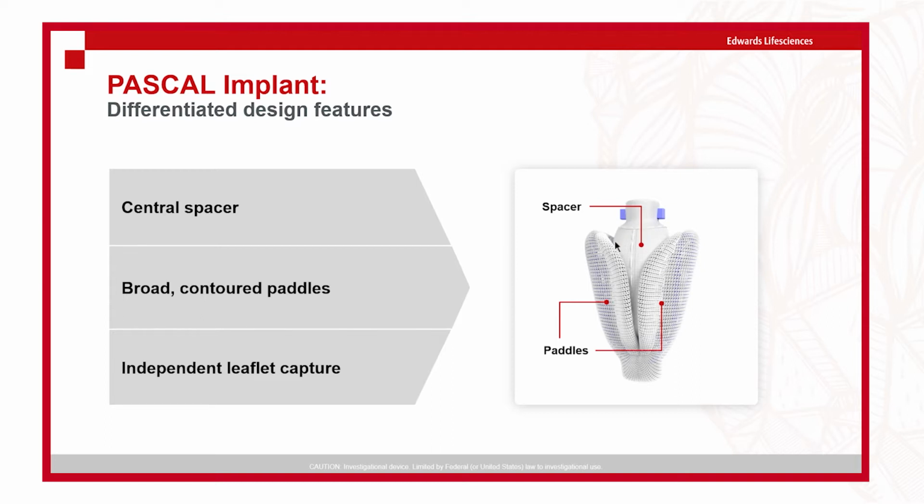You can see the central part being a spacer that actually approximates a gap between 2 different leaflets, both on the mitral as well as here on the tricuspid side. You see the broad outside contoured paddles, which help to minimize reflux from the valve. And a very unique and important feature of the PASCAL system is the independent leaflet capture capability, which was used in the first experiences in up to 90% of the implant attempts.